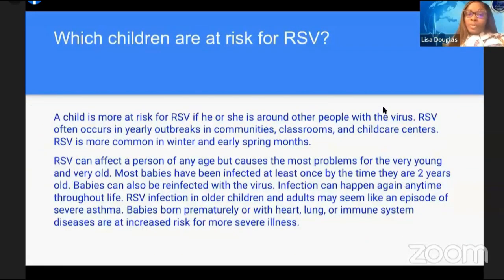Which children are at risk for RSV? A child is more at risk for RSV if he or she is around other people with the virus. RSV often occurs in yearly outbreaks in communities, classrooms, and childcare centers. RSV is more common in winter and early spring months. It can affect persons of any age, but causes the most problems in the very young and very old.